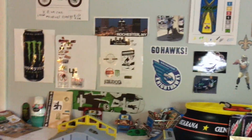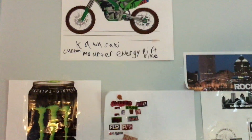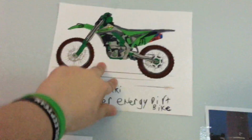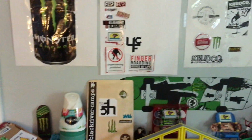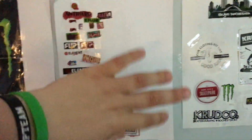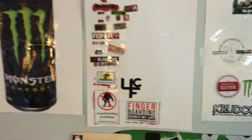Added some more stuff over here. This is where I actually live currently. Got some miscellaneous stuff here. I colored this in. This would be identical to the dirt bike if I ever had one in real life. Got a Monster Energy can that actually used to be on there and I took off. And then I got a homemade fingerboard brand thing here. And I'm basically trying to get all the different brands and put them up there.